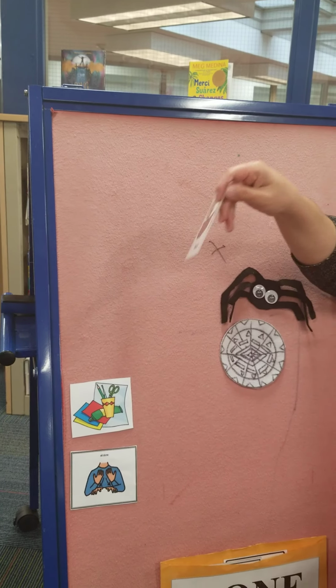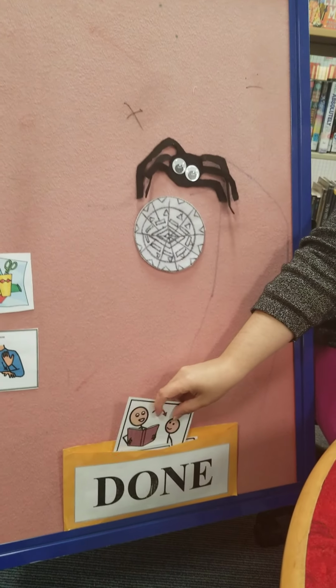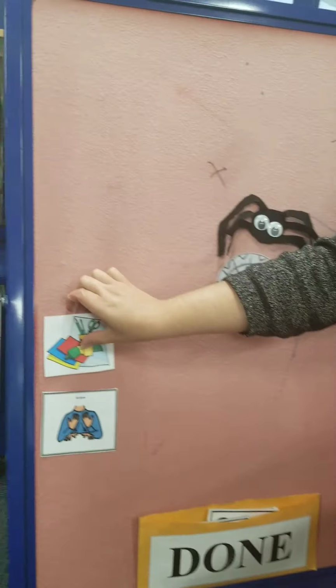The story is all done. Let's put it in our envelope. Now, Miss Maria is going to tell you about our craft. Miss Maria made a sensory spider craft. Look at that. What do you think of my spider? We're going to be using some pipe cleaners and shapes to make our spider.